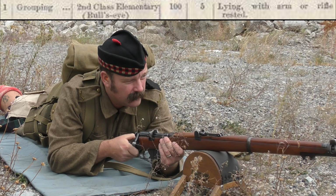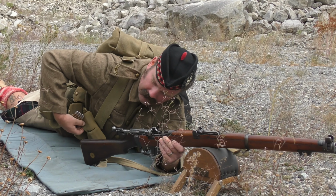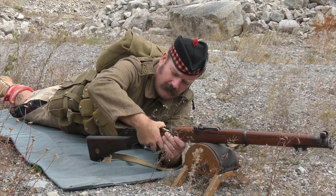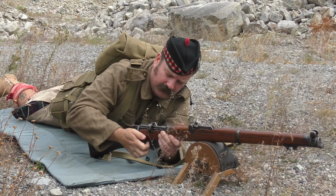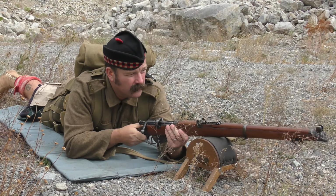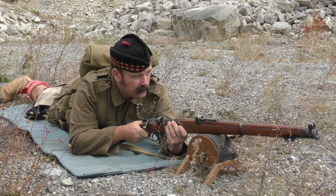With 5 rounds, load! Ranges were a highly controlled environment. Briefings and instructions would have been issued, and strict adherence to words of command and even pedantic progression through the practices ensured everything was properly regulated. At 100! At the second-class elementary target! 5 rounds grouping. Fire!